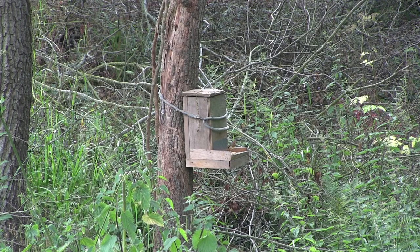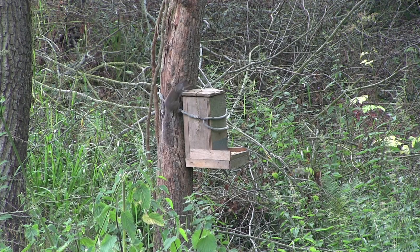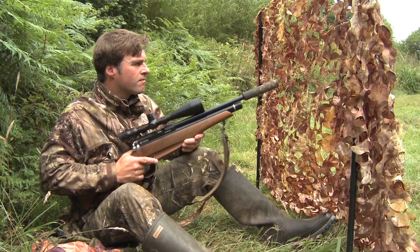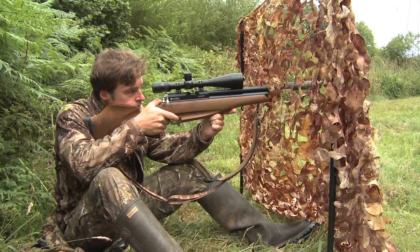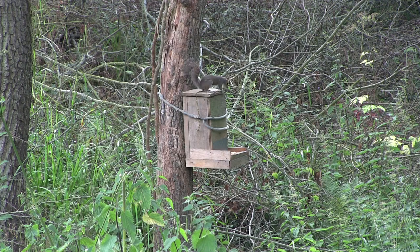A robin tries to drop in for a quick peck at the grain, but it's soon elbowed out by yet another greedy squirrel. This one's a really fidgety customer. Confident that it won't be going anywhere before it's had a go at the grain, I bide my time and wait for it to offer me a still target.